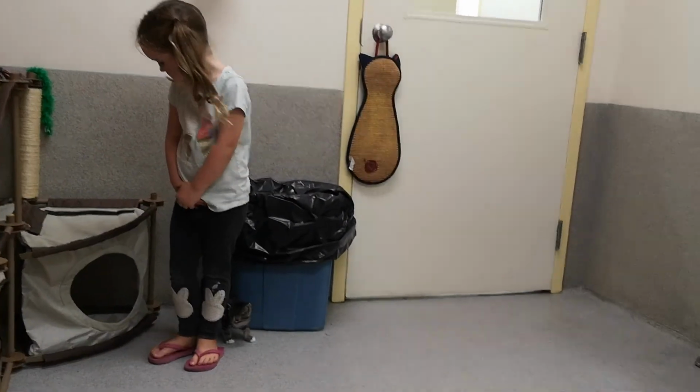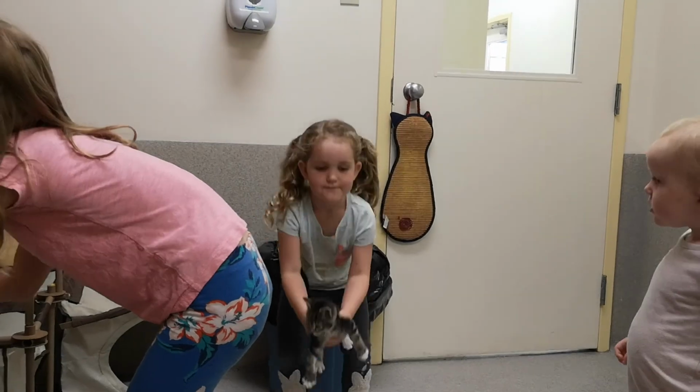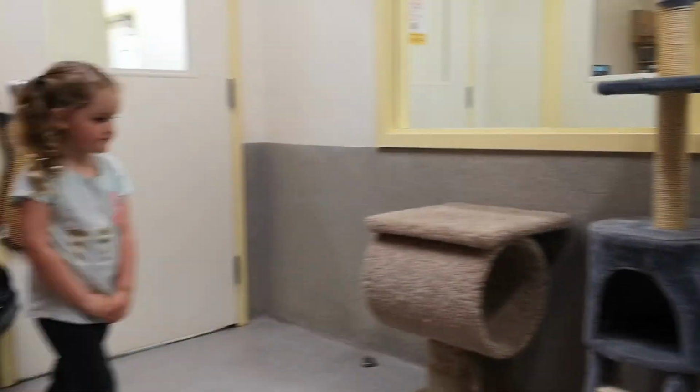We've also got a nice little room in here. You can bring the kitties. Where's the kitty? Oh, there's the kitty. They can run around and play. They've got a whole bunch of toys. You can see if they're going to be the right fit for your family.